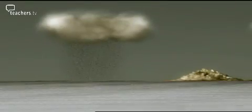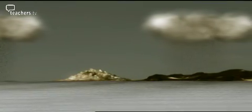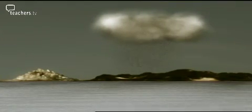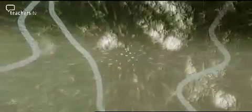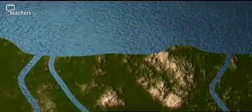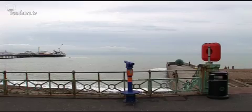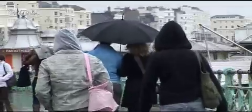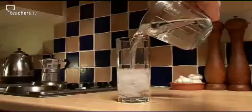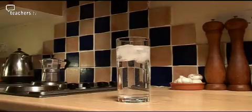Three-quarters of the Earth's rain falls over the oceans. The rest falls over the land and is absorbed by the soil. It slowly makes its way through the soil to rivers, which in turn flow back to the sea, and the whole process starts all over again. Water is constantly changing state, from a liquid to a gas to a liquid again. A reversible change that's been happening for millions of years. So next time you have a glass of water, just think you could be drinking the same water that the dinosaurs did.